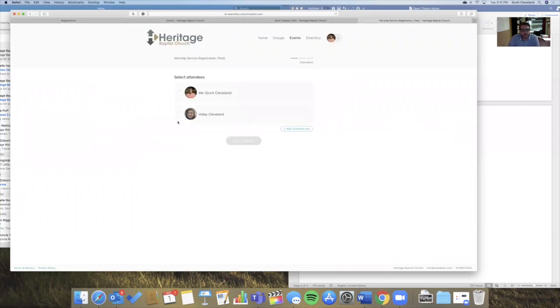And I'm going to register myself and my wife, and I'm an adult, so I'm going to do that. If you're a youth worker, an adult, this will be here, or if you have kids in the youth group, you're going to want to register for them as well. But see, I can't register kids because that's not my birthday. But what I'm going to do is I'm going to show you that.